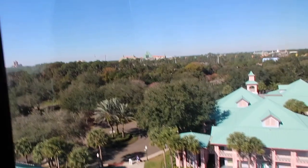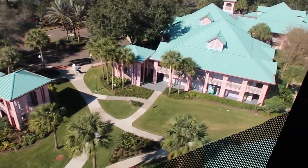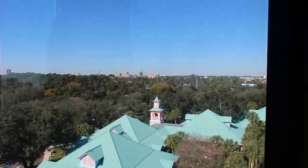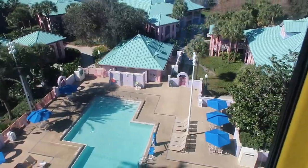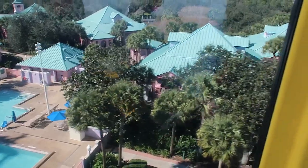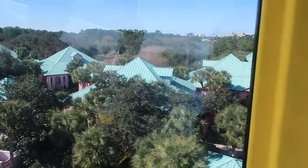In just a minute, we will be arriving at Disney's Riviera Resort, a Disney Vacation Club resort that celebrates the relaxing seaports and romantic vistas of Europe's Mediterranean coast. Ladies and gentlemen, welcome to Disney's Riviera Resort. If this is your final destination, please prepare to disembark. If you are traveling to Epcot today, please remain seated.